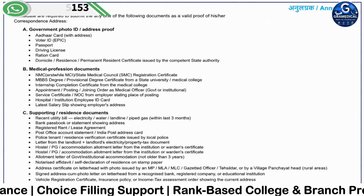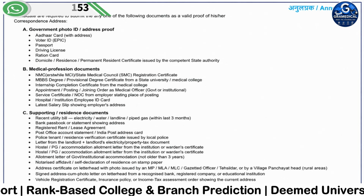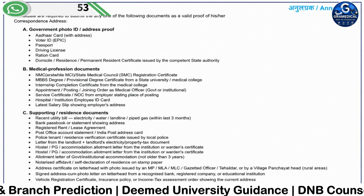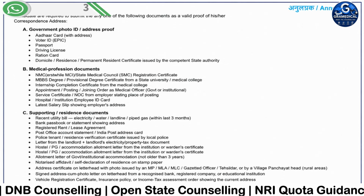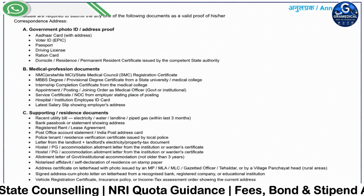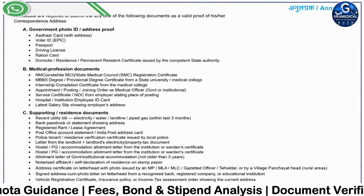NBEMS has clearly stated that once the application form is submitted, neither the correspondence address nor the test state preferences can be edited under any circumstances, including during the edit window.